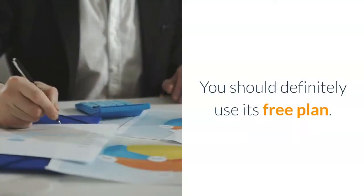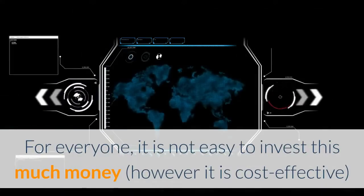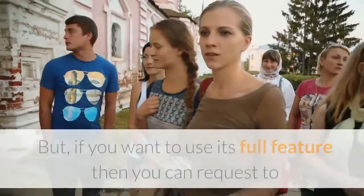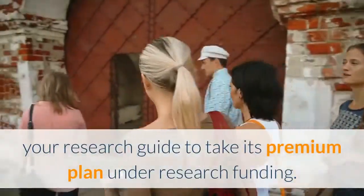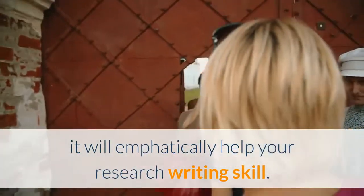This premium plan gives a deeper look to express your research content impressively. You should definitely use its free plan. For everyone, it is not easy to invest this much money, however it is cost-effective for a single user. But, if you want to use its full features, then you can request your research guide to take its premium plan under research funding. It will emphatically help your research writing skill.